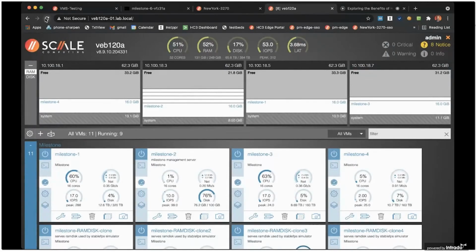Like I mentioned, if I had just taken these out of the box, cabled them up, given them IP addresses, pointed them to each other and said, okay, form a cluster, this is where I would be. I'd point my web browser to any one of these nodes or its IP. And at that point, I'd have an empty cluster and go from there. I could create a new VM, right out of the gate, demo.